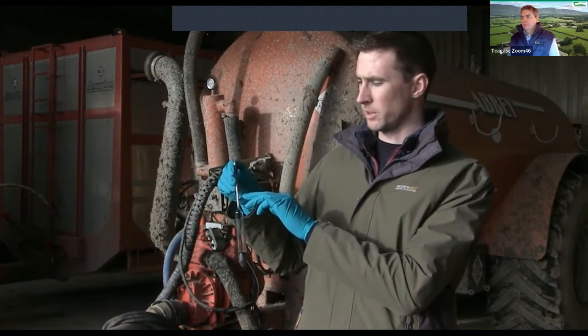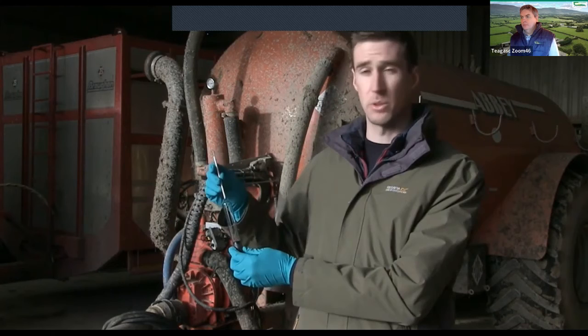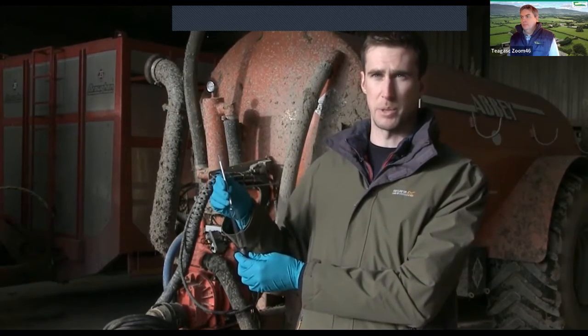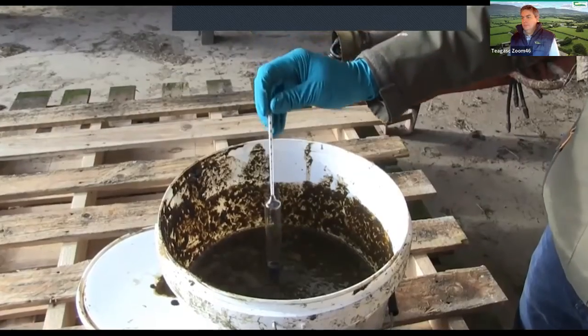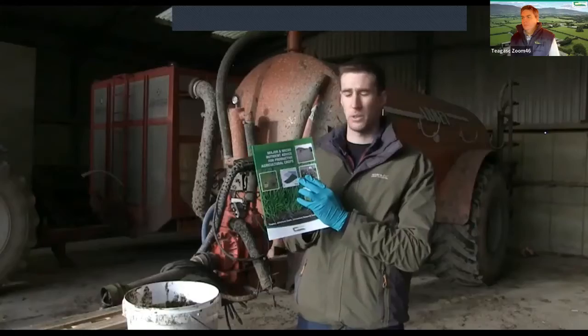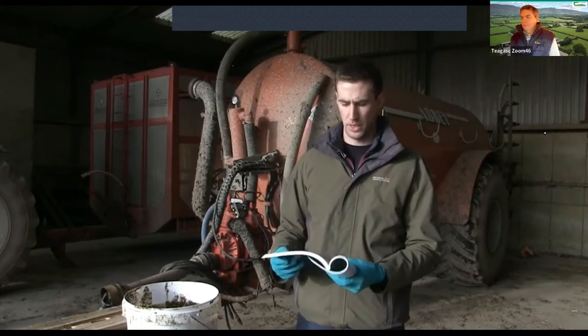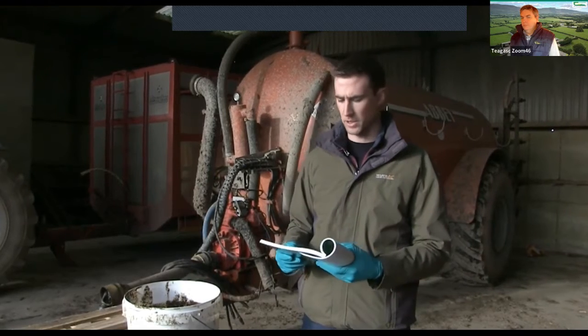We take that value, so 5, 6, 7, whatever the dry matter percentage is, and we look at our nutrient value given the dry matter percentage. And we have that in our Teagasc Green Book. So now I'll drop it in. After a minute, we can use the macro and nutrient advice book for indicating the nutrient content based on the dry matter of our slurry.